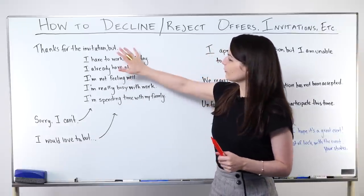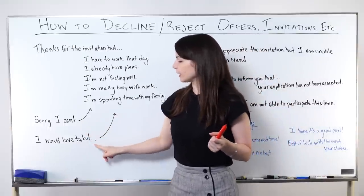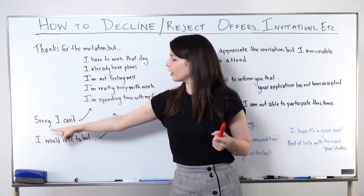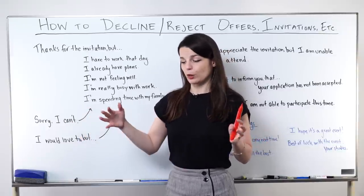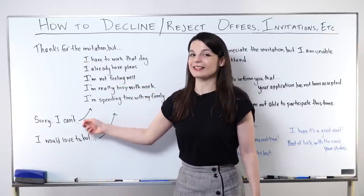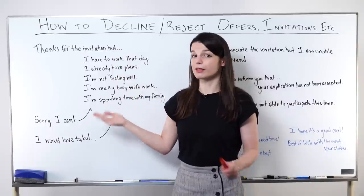Okay, so these are a few good examples, I think, of reasons you can give when you need to reject an invitation. Some other things you might hear at the beginning of this statement are, sorry, I can't. This is common in text messages because it's so short. This is especially common when you're talking with very close friends. You don't need to say thanks for the invitation every time, but this is very quick and easy. Sorry, I can't. I have to work that day. So follow sorry, I can't with one of these expressions or something similar.